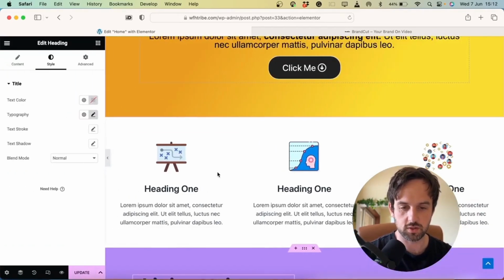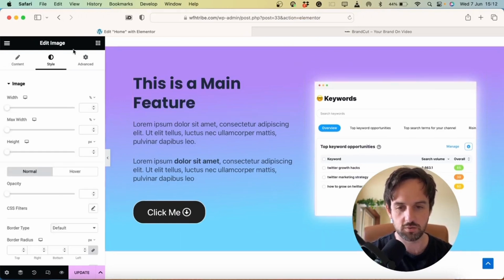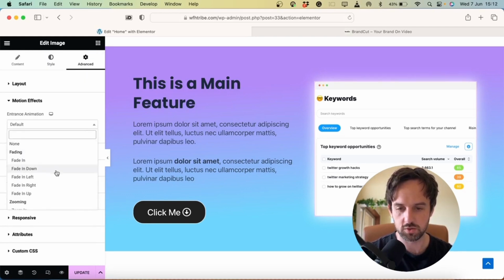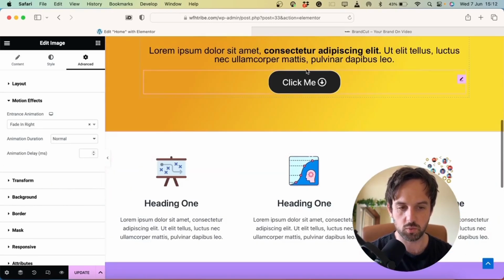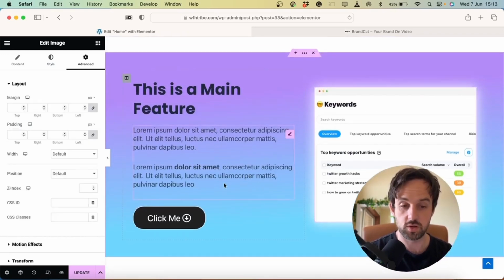Now we want to just do a few more things here before we move on. So click back on the pencil on the image, and if you go over to advanced here, we can actually add an animation. So if we click motion effects, we can have an entrance animation. So here I'll choose something like fade in from the right. And the button obviously also has an animation because we just copied it from the work that we've done earlier on. So what you could also do here if you really wanted, if you didn't want to have a button, you could have this image link out. Now that gets very tricky with user experience because some users won't know that the image is clickable.